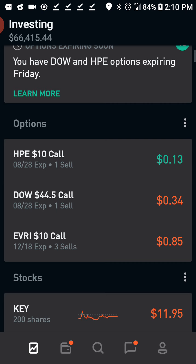So if you're selling options and it looks like your options are going to be met, you don't necessarily have to buy them back. You don't necessarily have to let them get met. Just try to roll them out. Just see if financially you can do it, where you're not spending a lot of money and you're not going in the hole to do so.